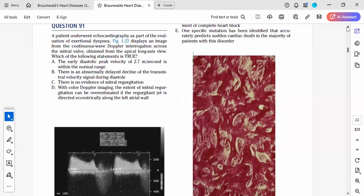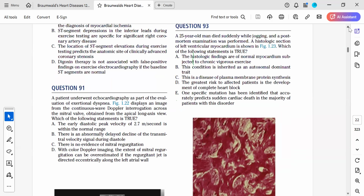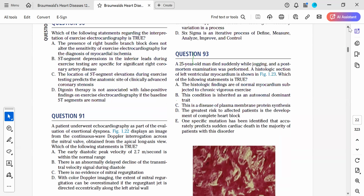if you look at the image, clearly you could see that the cardiac myocytes are in disarray. The arrangements are chaotic with a lot of fibrosis in between them. So if you look at the history, muscles in disarray, fibrosis, sudden death, 25-year-old, it's likely we are dealing with hypertrophic obstructive cardiomyopathy, especially when it happened on exertion during jogging. So that is something we should think about. So if it is a HOCM, they said the histology findings are of normal myocardium, which is not true. That will be false. The condition is inherited as an autosomal dominant trait, which is true. HOCM is inherited by autosomal dominant.